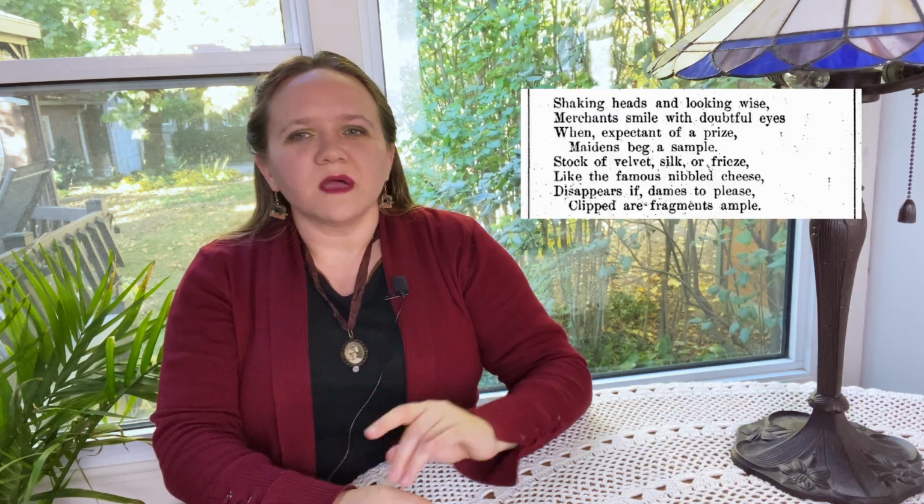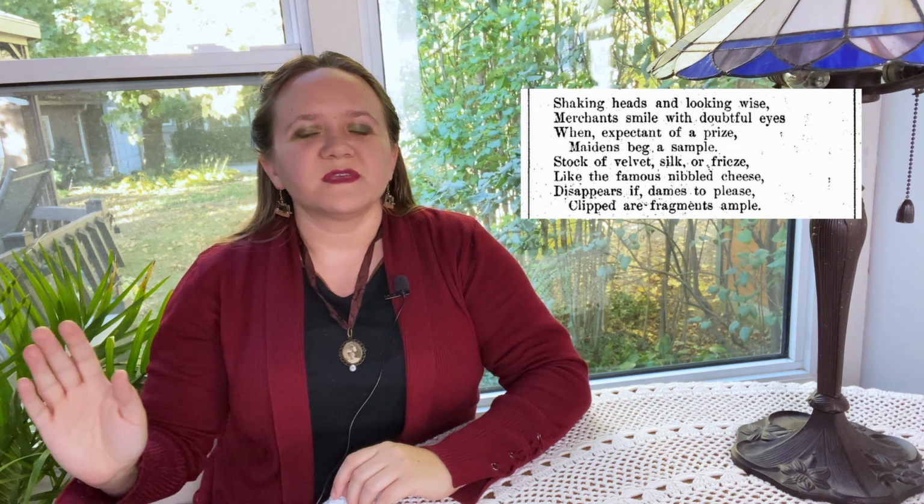And once the crazy quilt fad caught on, some dressmakers started selling bags of variegated silk scraps to these eager quilters. In fact, there was a poem from 1884 entitled The Crazy Quilt, which read, "Shaking heads and looking wise, merchants smile with doubtful eyes. When expectant of a prize, maidens beg a sample. Stocks of velvet, silk, or frieze, like the famous nibbled cheese, disappears if dames to please, clipped are fragments ample."